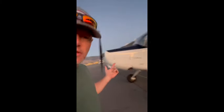Early morning start. Both the airplanes are still here. That's a good sign. Everything's looking pretty good. Beautiful weather, nice and rested. Let's get this thing home.